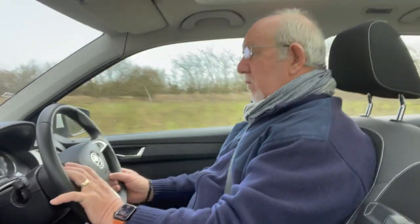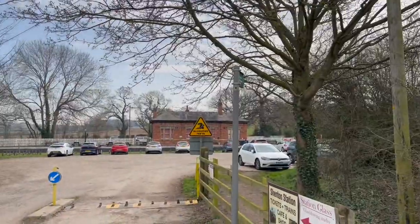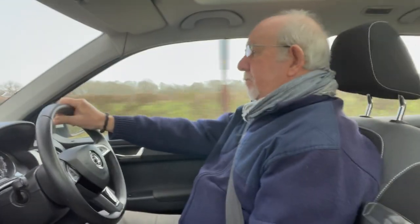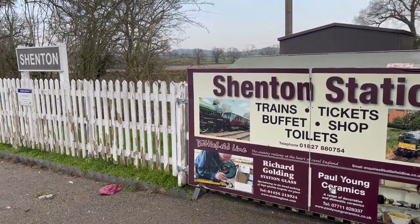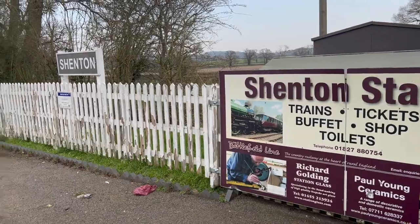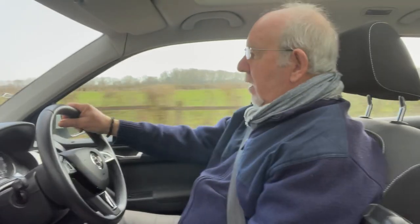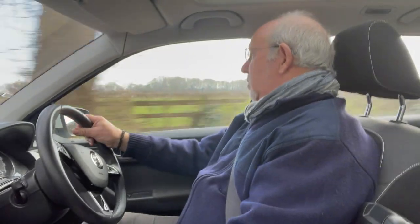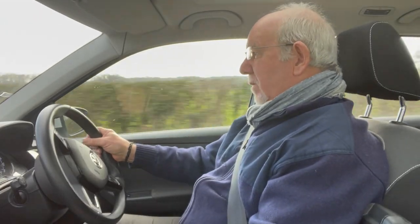I'm getting close to Shenton Railway Station here, and it's quite a fascinating one because it's the start, or the end if you like, of the battlefield railway restoration. And it's quite interesting because the buildings here have been restored, kept, rebuilt and copied.